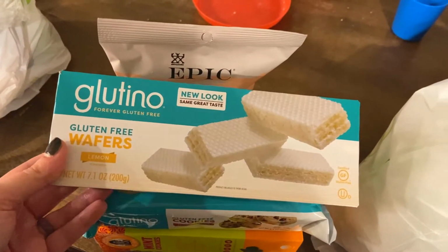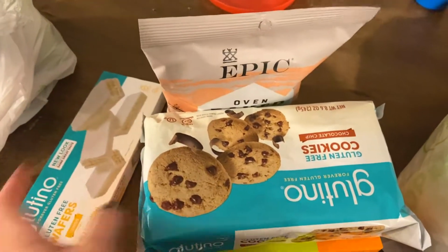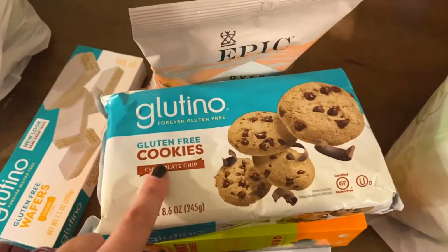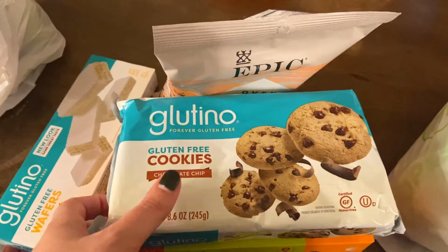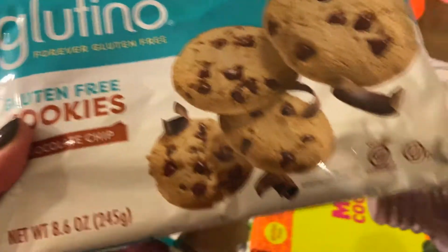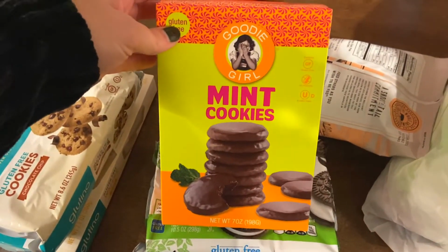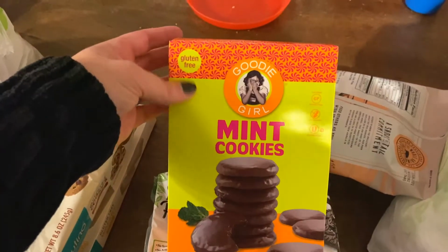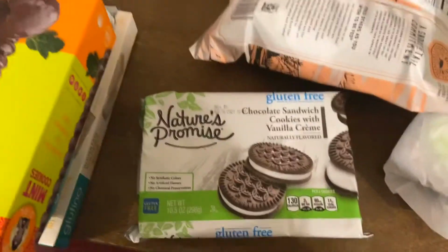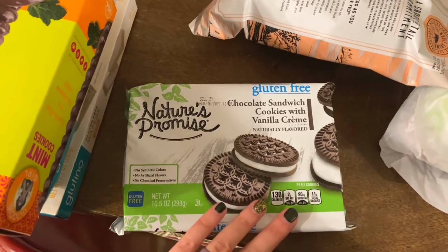But I love lemon wafers, so I picked up these gluten-free lemon wafers. And then for the kiddos, we got a bunch of cookies. We found these gluten-free chocolate chip cookies. They look a little different than normal cookies, so I'm curious to see how those are going to be. And then these just reminded me of Girl Scout cookies, so I'm kind of excited to try these with the kiddos. Goody Girl, it's called, and they're mint cookies. And then this is just another type of cookie that we found. These are supposed to be like Oreos.